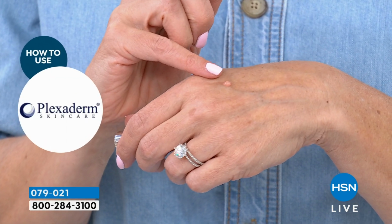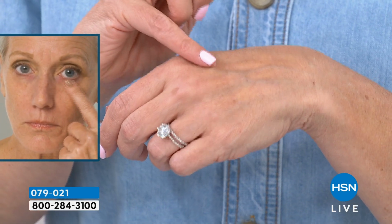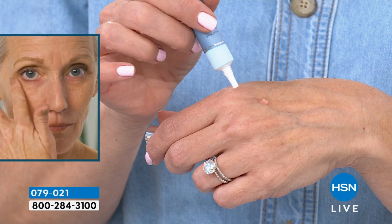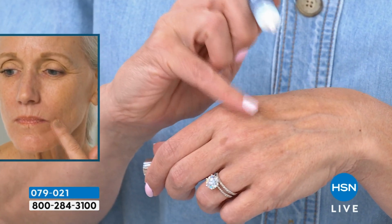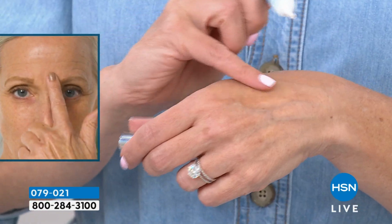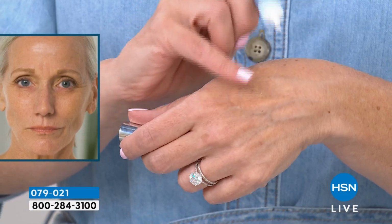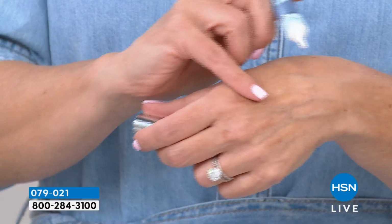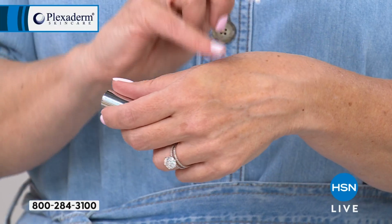Let's break this down because you're seeing these before and afters and you're hearing us talk about these unbelievable results. Here is the application process. So new packaging, if you've known and loved Plexaderm, now we have not only this elegant packaging, but it's designed for comfort and control of dispensing this product. You put it on your under eye bag, you put it on the crow's feet, or your 11 lines, or those deep forehead lines, or your nose to mouth lines, wherever your aging concerns are. And then you let it set.